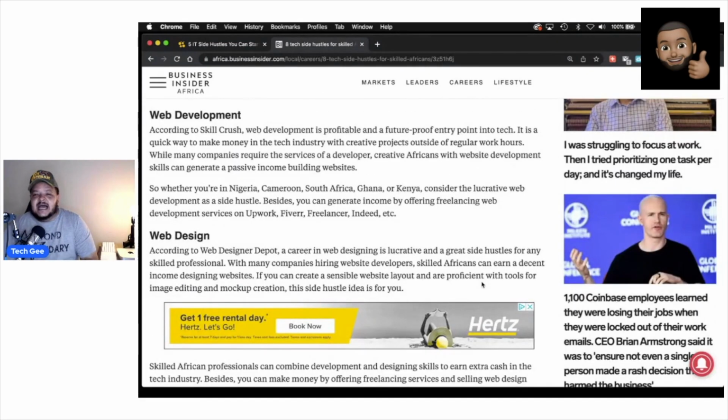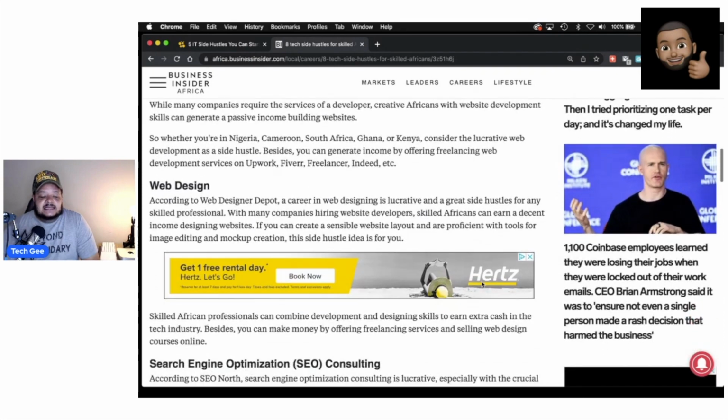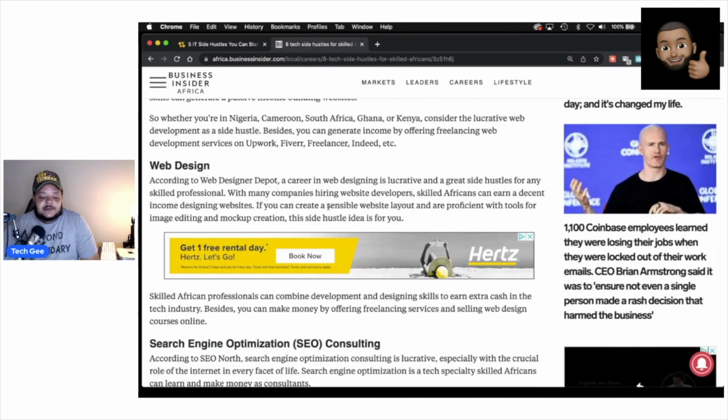Next one is web design, and this is probably very closely aligned to web development. But it says, according to Web Designer Depot, a career in web designing is lucrative and a great side hustle for any skilled professional. With many companies hiring website developers, skilled Africans can earn a decent income designing websites. If you can create a sensible website layout and are proficient with tools for image editing and mock-up creation, this side hustle is ideal for you.